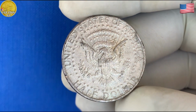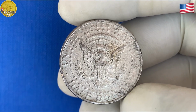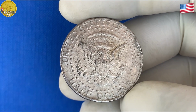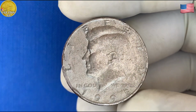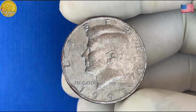The 1992 Kennedy half dollar, despite its relatively high mintage, has proven to be one of those coins whose significance grows as time passes. It's more than just a piece of currency. It's a piece of American history, and as interest in coin collecting continues to soar, so too does the value of coins like this. Whether you're a seasoned numismatist or a beginner, the 1992 Kennedy half dollar is a coin worth keeping an eye on, as it may one day be considered an iconic treasure in the world of American coinage.